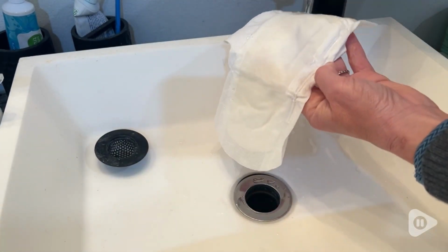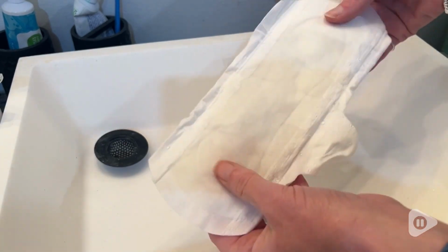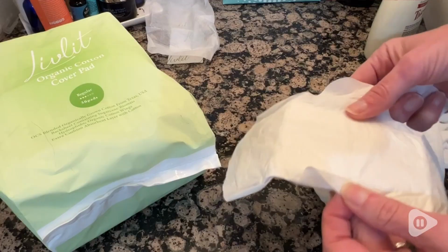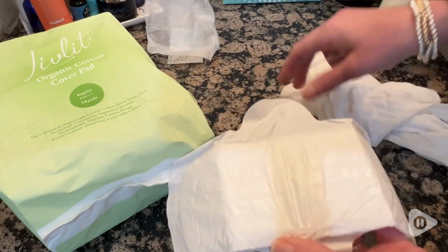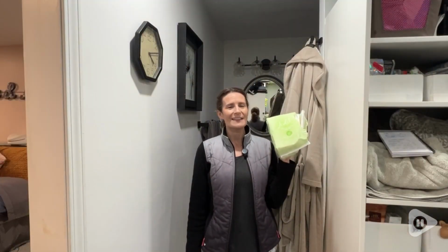Unfortunately, we all have to continue to buy these products, and having good ones that really make a difference can just help that time to be a little more bearable. You can tell that they're made of good quality materials, and they really do the job when it comes to that time of the month.